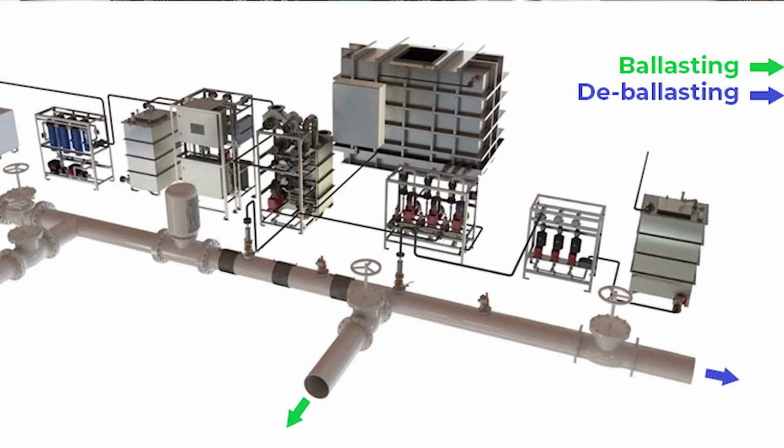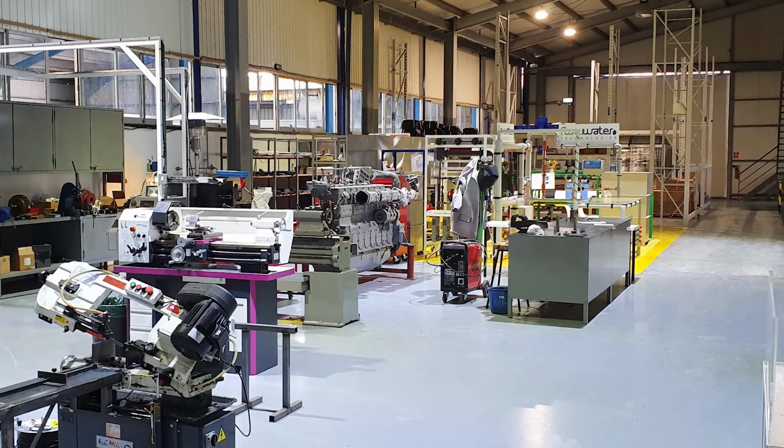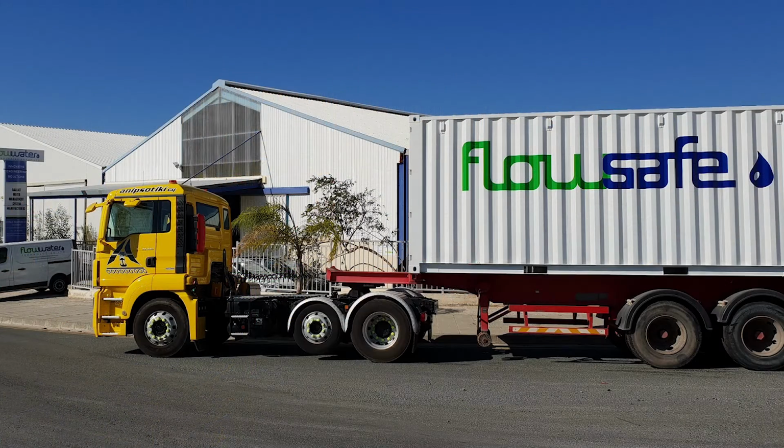Flow Water Technologies is primarily a ballast water manufacturer. Ballast water treatment solutions are basically compulsory by law: all the vessels in the world have got to have a system fitted that treats the water they take on board for ballast, to stop the spread of invasive species and diseases around the world. And we manufacture our system here, the FlowSafe ballast water treatment system, and we're the only company in Cyprus to do that. I'm proud to say that it is a carbon neutral ballast water treatment system, the only one in the world.